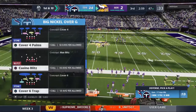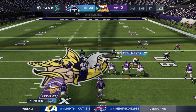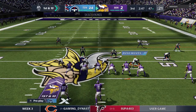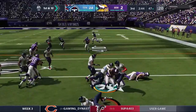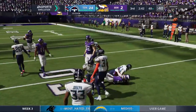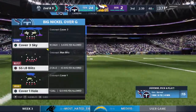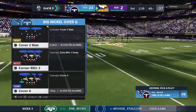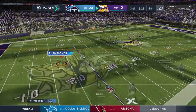1st and 10 at the 47-yard line. A couple of 1st downs on the drive already as they'll go from the 47 now on 1st down. From the gun, it's again to Cook. And he'll fight his way forward to about the 48-yard line. Jonathan Joseph there for the tackle. No doubt about it. A really nice job there by the defense, not allowing him to get to the perimeter.